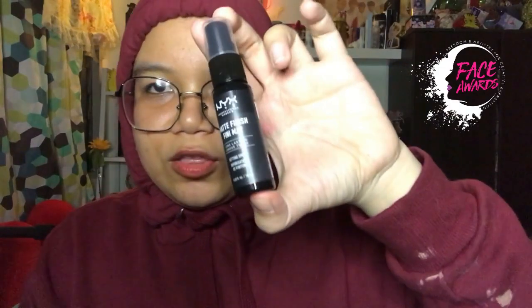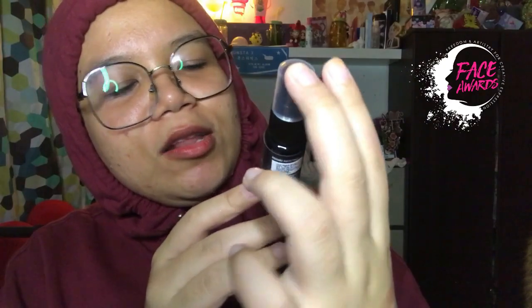I got Studio Perfect Photo Loving Primer. Okay, so I'm, next is matte long lasting setting spray. Next I got these two glitter goals liquid lipstick. Okay, let's open this.